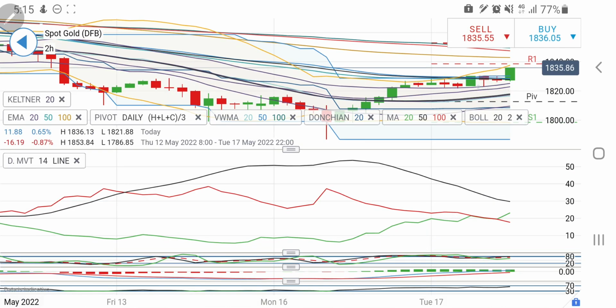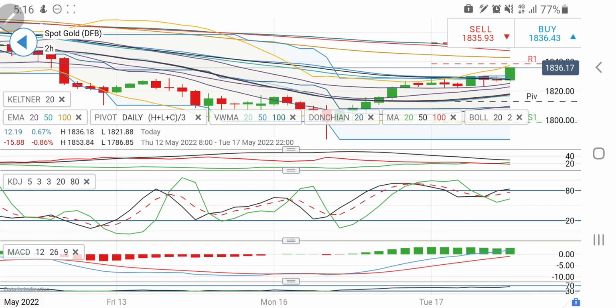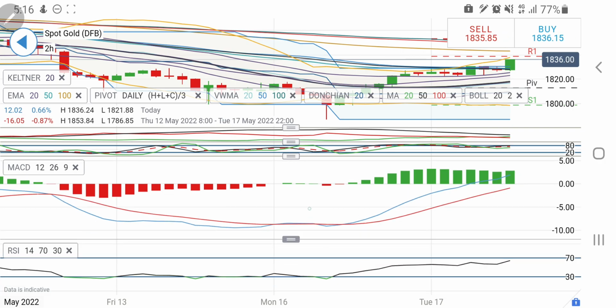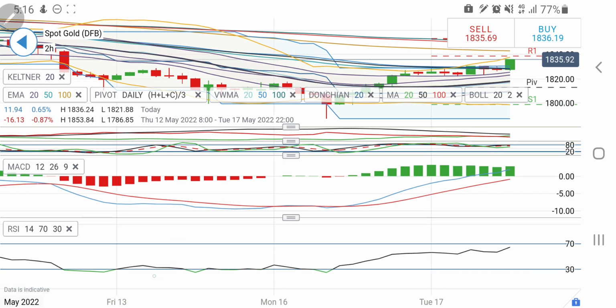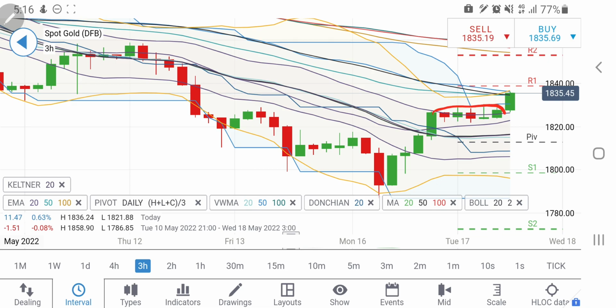Now look at the indicators here. There is a bullish crossover on the directional movement and it is diverging, indicating more bullishness. The stochastic was oversold and is now overbought, and the MACD is also wide divergent and giving more divergence, indicating more bullishness. RSI is near overbought levels. Looking at the 3-hour charts, similarly, this is trying to give you a breakout after this consolidation. This is the first candle. 1836 is definitely a stronger resistance, and then 1840 levels. Beyond that it will fly towards 1847 and 1852 levels. These are levels which are going to provide very strong resistance for any upside move on gold today.